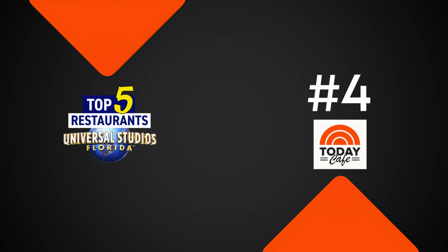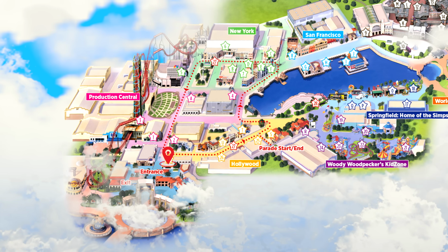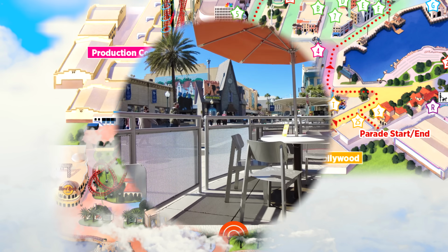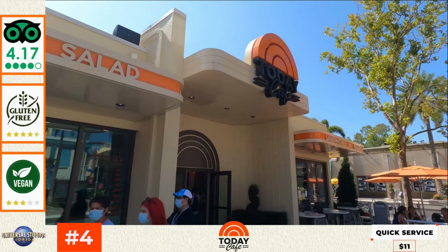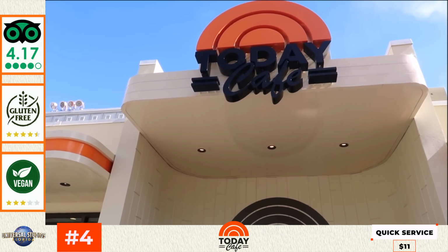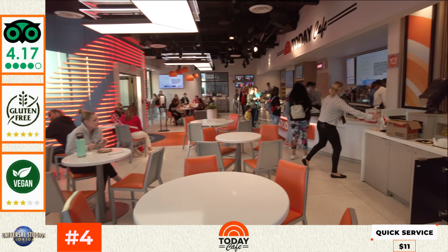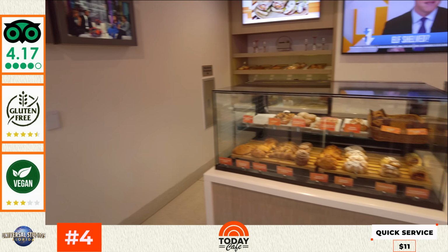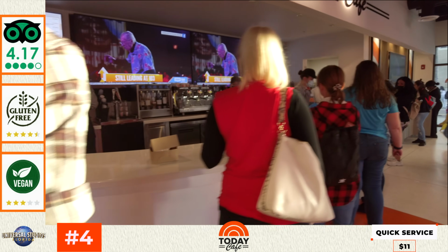For number 4, we'll remain in the Hollywood section for the Today Cafe quick service restaurant, which opened in May 2019, located near the park's front gates, themed to the long-running NBC morning show, offering a variety of light breakfast, lunch and dinner options. This restaurant has a fairly understated theme, with an orange and black decor colour scheme against a white backdrop.